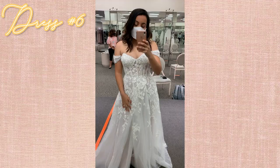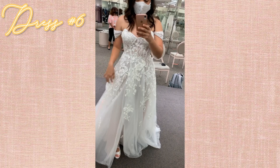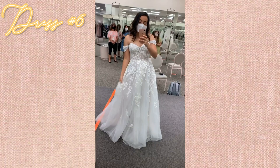Okay, everybody, so this is our next dress, and I am a big fan of this one. I love the floral detailing and how it goes all the way down to the bottom of the dress. I love the little slit and how you've got a little bit of pink underneath, and if you know me, you know I'm a pink gal, so I love that. And I love the structure up here. I feel really secure, and I love the off-the-shoulder sleeves that match the rest of the dress. So I am a really big fan of this one. It's also really lightweight and comfortable, so I think it'll be great for an outdoor wedding.